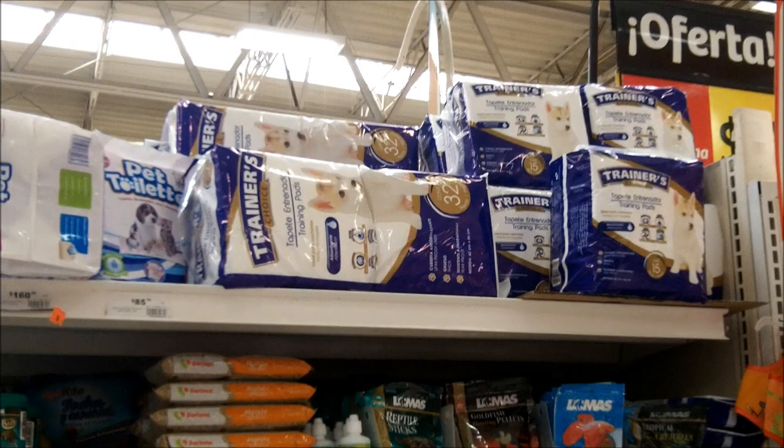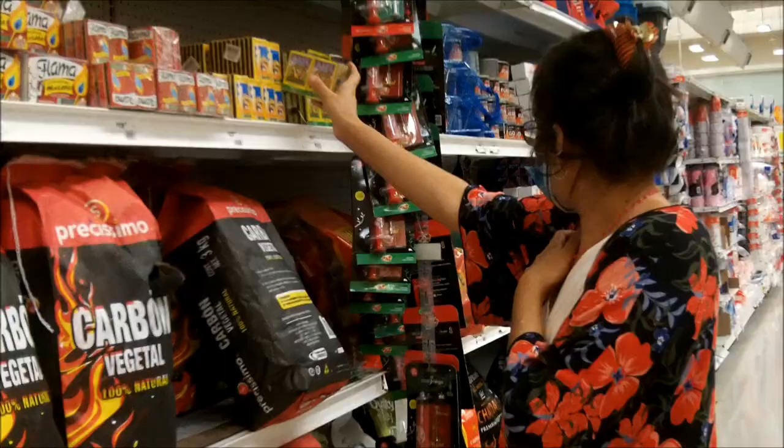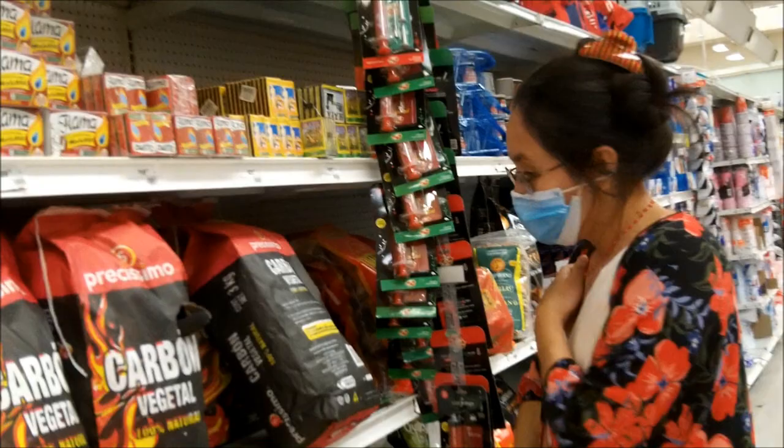The funny thing about this is the dogs' diapers. And clothes for dogs, which I don't need to use. Yeah, Chayito loves to use security matches, so we're gonna buy some.